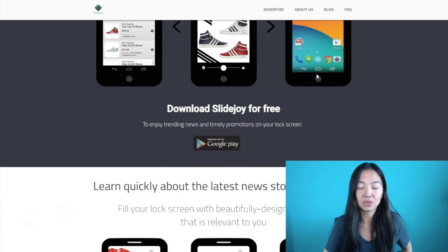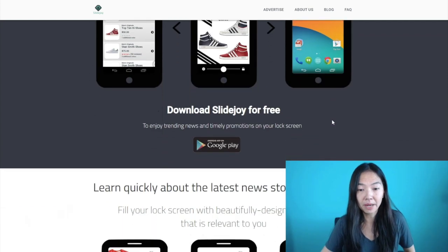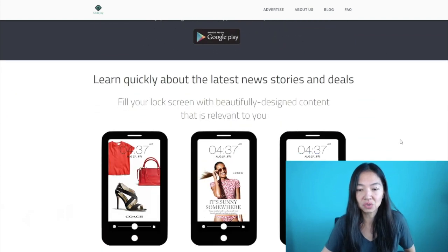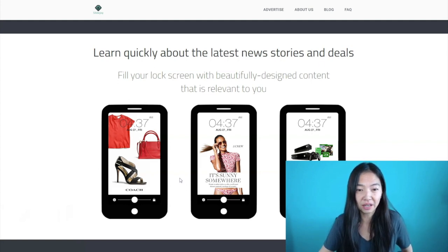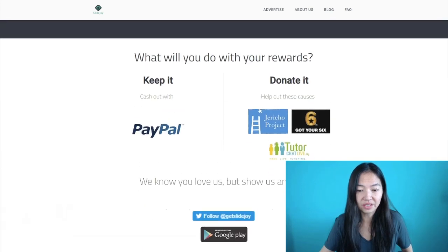So if you don't want to be disturbed, but every time you open your phone, one of these will pop up and you still earn money just from that. If you want instant access, swipe right to get to your phone. They'll also give you news stories, not just bombard you with promo ads, but you will also get other things. And this is a second one that you can sign up for, and it's very beneficial, guys. Oh, and you get PayPal here, okay?